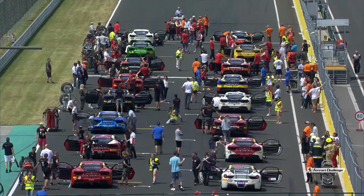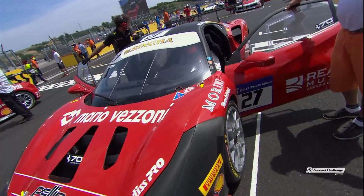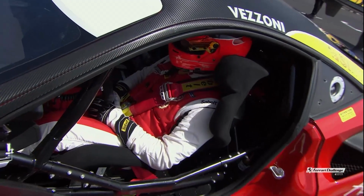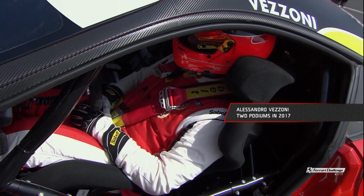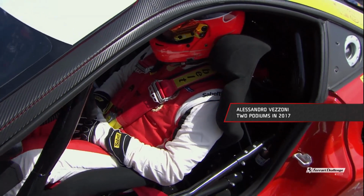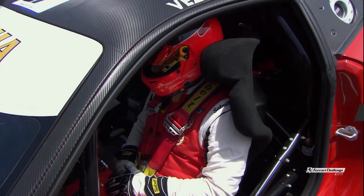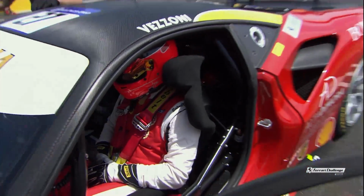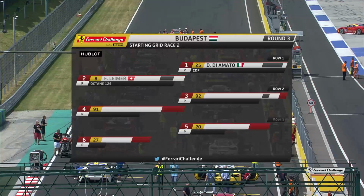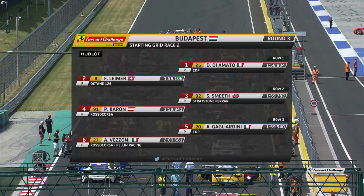So just a little snapshot of our location then, as our European tour, as we celebrate 70 years of Ferrari continues. We are in Hungary and looking at Alessandro Vezzoni. He's taken 2 podiums thus far in 2017, and he's best 2 P3 places, hence those 2 podiums. He's going from P6 on the grid in one of the programs from Monza. Great feature on Alessandro Vezzoni.